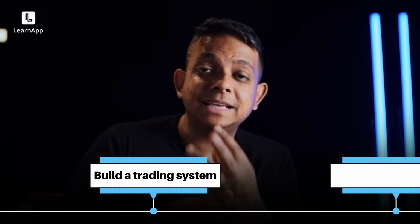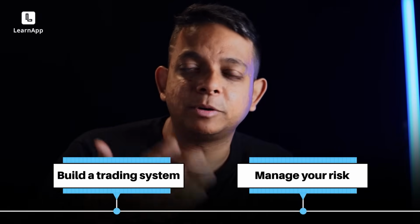Step number 2 is managing your risk. Most people don't understand how the money game works. They think they have a bunch of poker chips, they'll put all of it in a single trade and it'll do well. It's never like that. You have to make sure your bet or your investment per trade is low. So even if you make some losses, it won't really matter.